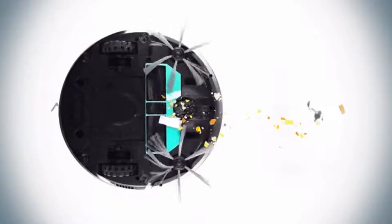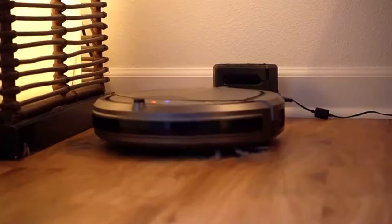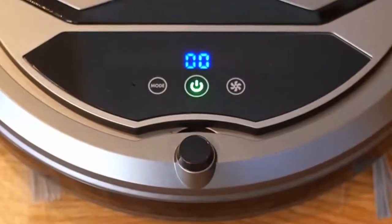Miravac hosts one of the most powerful motors on the market for reliable suction on tough areas and a consistent performance. After it's done with its cycle, Miravac returns itself to its dock where it can stay out of the way and charge for the next cleaning.